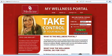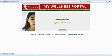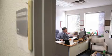Basically, what we're trying to do is change the way we take care of folks. We want to move in the direction of person-centered care and away from disease-oriented care. And the clinicians said that if the patients came and asked for preventive services, they would be more likely to deliver them. And that's why we set about to develop My Wellness Portal.